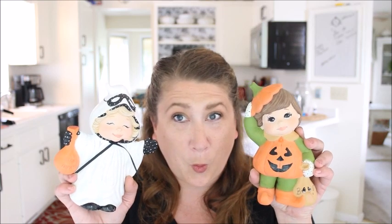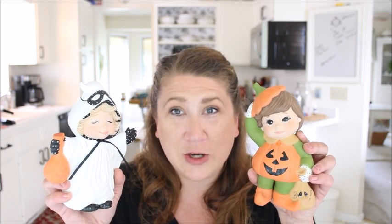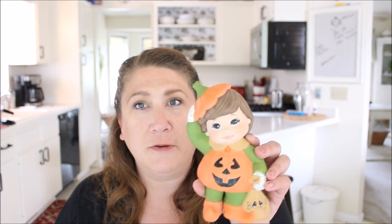Oh, how adorable are these? Oh, I just love them so much. So the little boy is in his little pumpkin outfit. He's got a little pumpkin hat. He's got little polka dot gloves on. And he's got a little bag here that says Boo. So adorable.